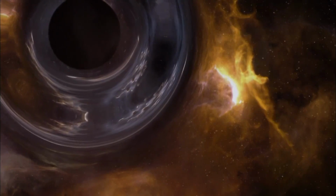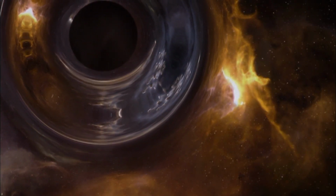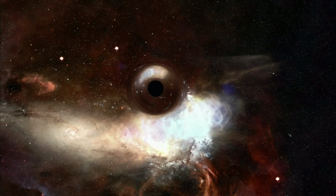Through a process called dynamical friction, black holes can actually sink to the centers of galaxies very, very rapidly, like dropping a stone into a pond. What that means is that an errant, wandering black hole might eventually find its way toward the center of our own galaxy, where Sagittarius A star resides.